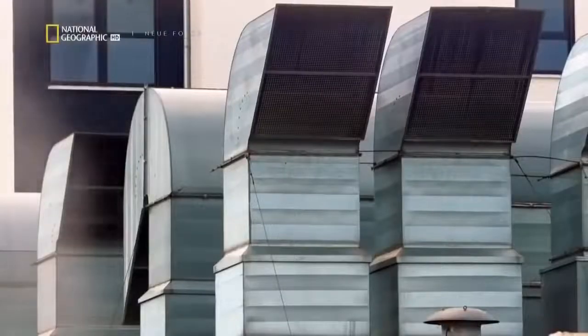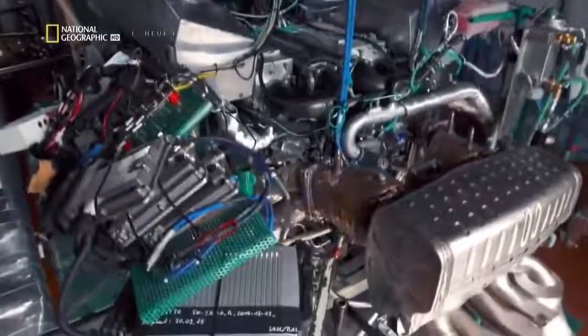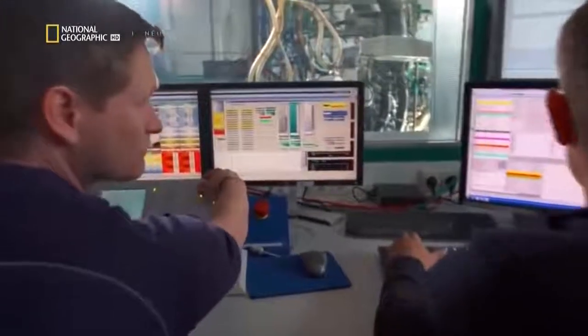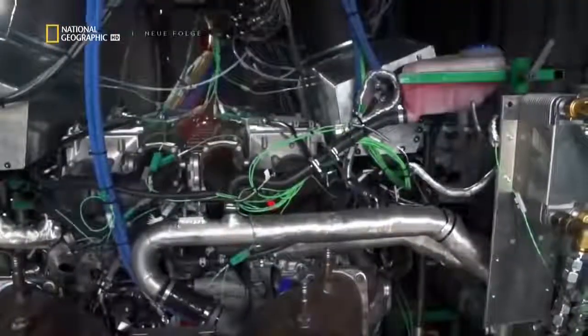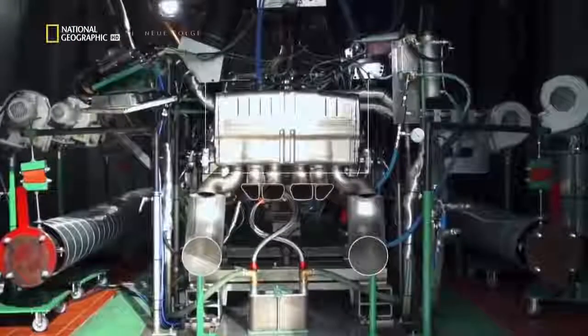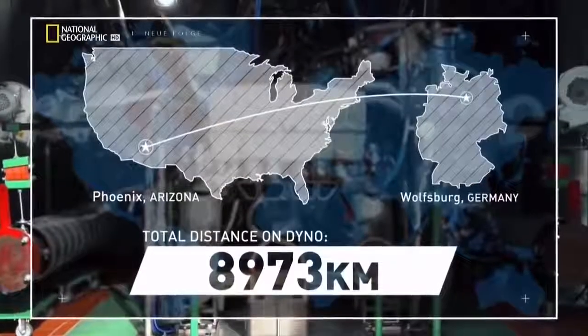Once the prototype engine is complete, they take it to an advanced test bench, where they discover yet another roadblock. When we put the engine at first on one dyno, the dyno was overheated and it breaks. To check their creation, the team has to build a new facility. To prove the engine's metal, they run it for 25 hours straight at full throttle. Were it on the road, the power plant would have traveled from Wolfsburg, Germany to Phoenix, Arizona.